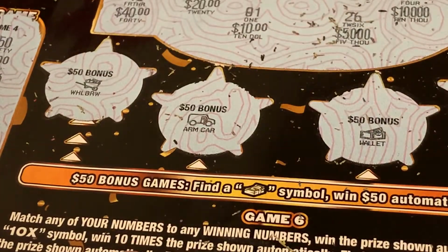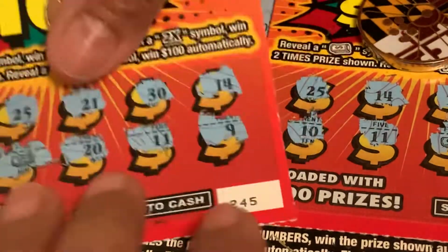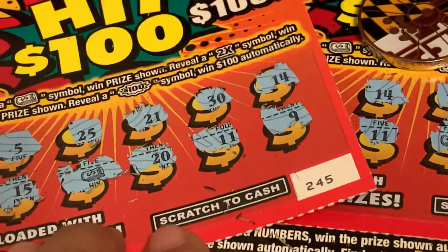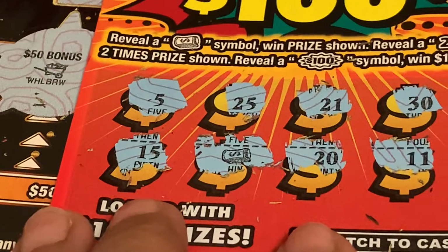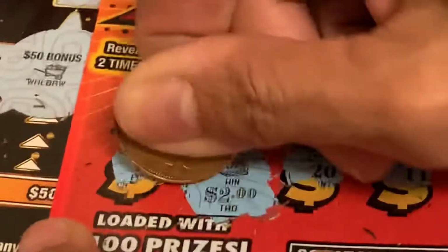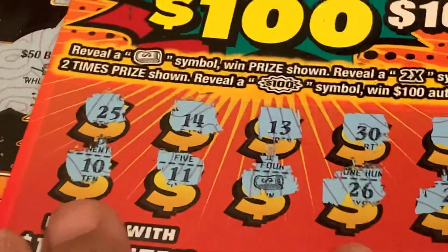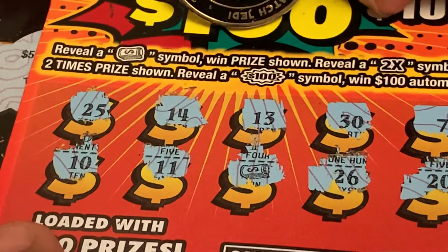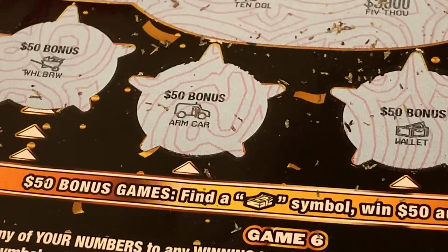Okay, so let's reveal what we won. We won on these two tickets. Let's see. Okay, I got $2 back here. Next one. That's the one with Jedi's coin. Okay, I got $2, $4 back. Okay, now we're going to go with the Hit.